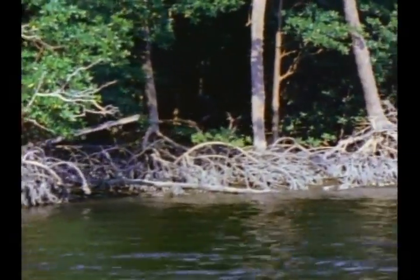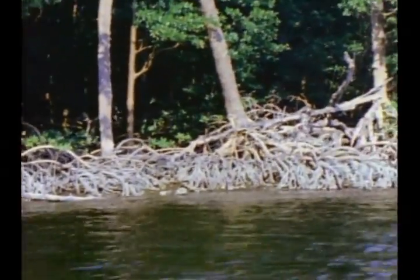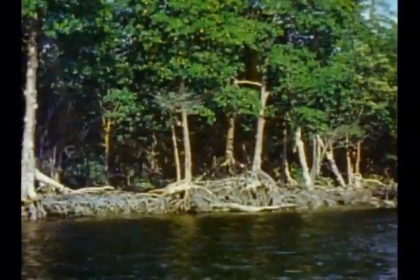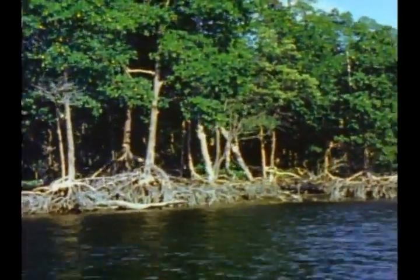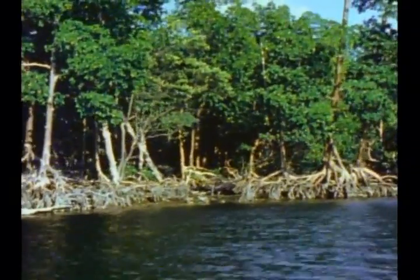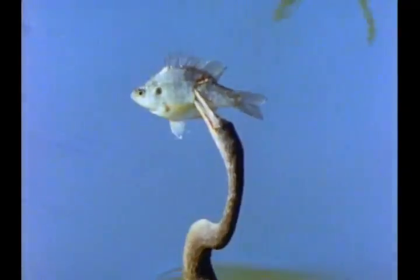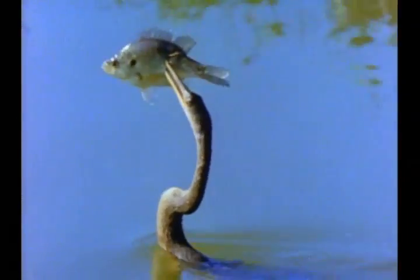Fringing shorelines from West Africa to South America stand colonies of one of nature's most unusual trees, the red mangrove. Botanically, they're known as halophytes, or plants that thrive in salt water. This rare quality is vital, not only to the trees, but also to the exotic array of wildlife that find sanctuary among their limbs and roots.